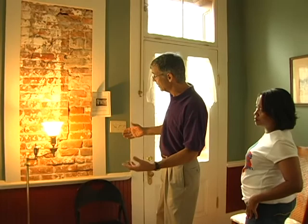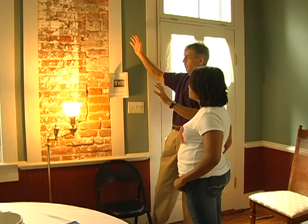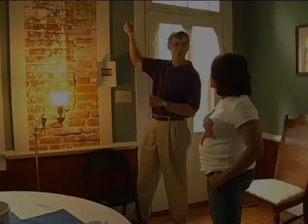So I left this open to show a couple of things. In particular, the outline of one of the original jail windows. They weren't these big, elegant windows we have now. They were small jail windows because they didn't want people breaking out of them. And a couple of these windows they actually took out and moved to the kitchen building, and you can still see the holes in the frame where the bars went. And we can go out here.